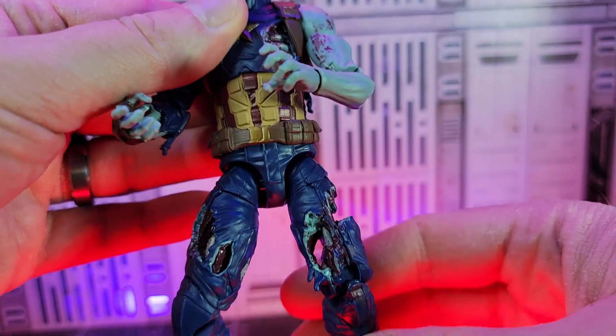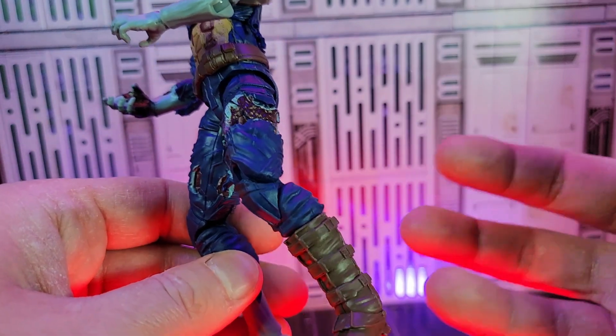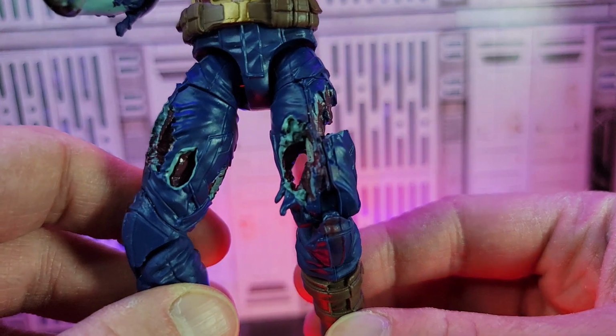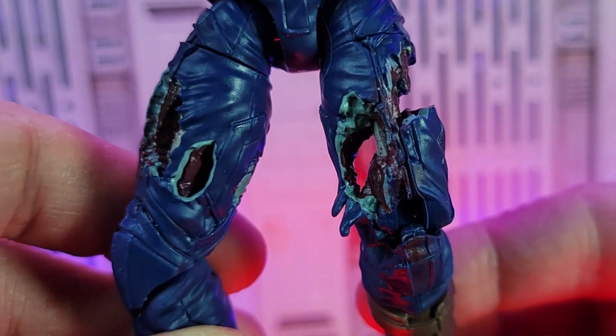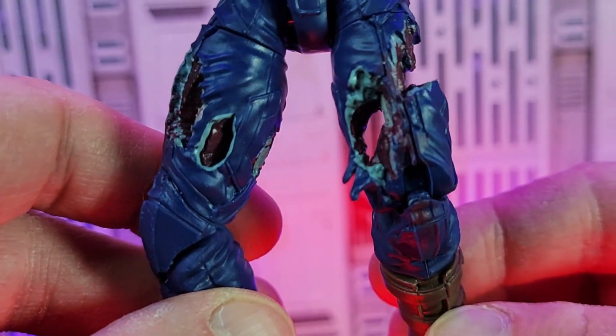He stands and articulates really well because it gives you the aesthetics of the pinless tech, but also poses and stands so well. And check this out, man. You can see right through his leg. Look at that, man. You can see the bone in there. How epic is that?